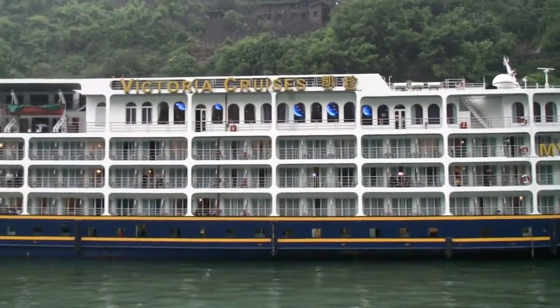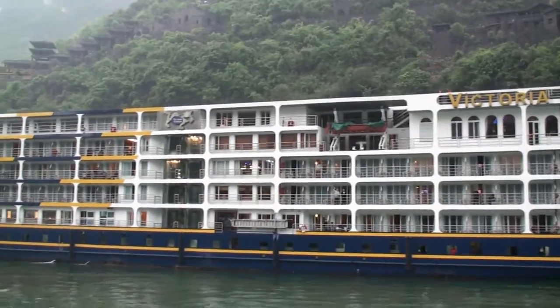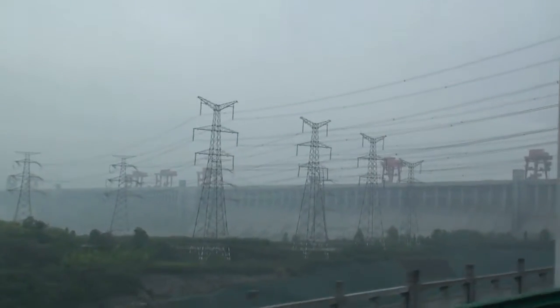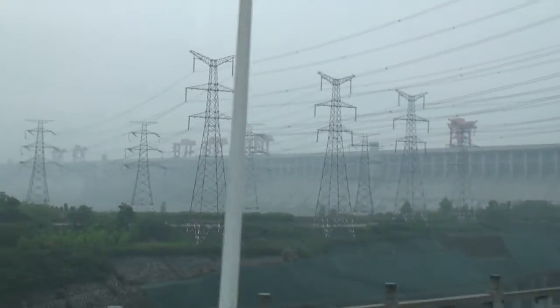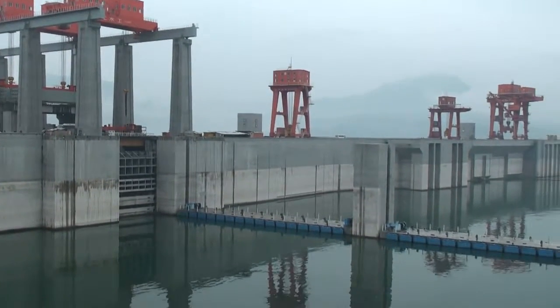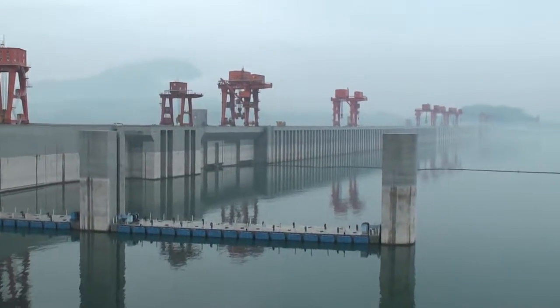This is our riverboat, the motor vessel Jenna. We docked along the river and took a bus tour to see the Three Gorges Dam. As we approached the dam, we could see how big it really was, even though it was somewhat obscured by all of the electrical lines. Even though we can't see the entire dam here, you get an idea of how massive it is.